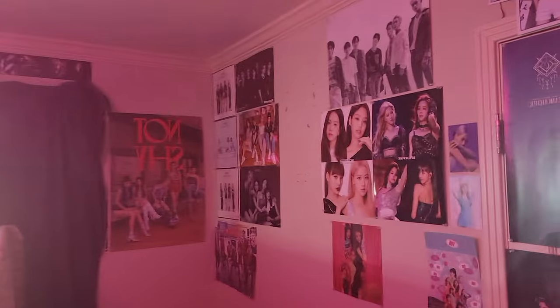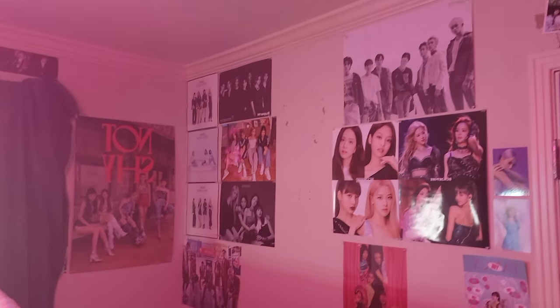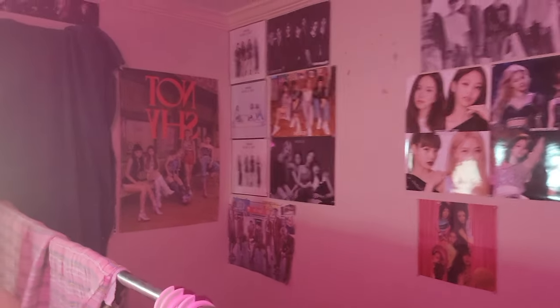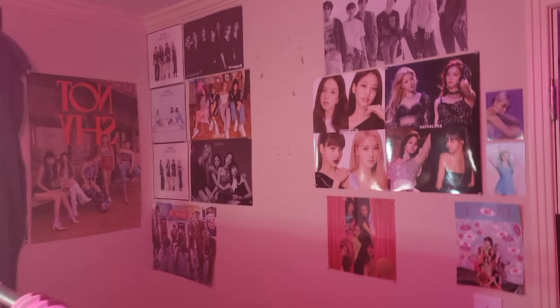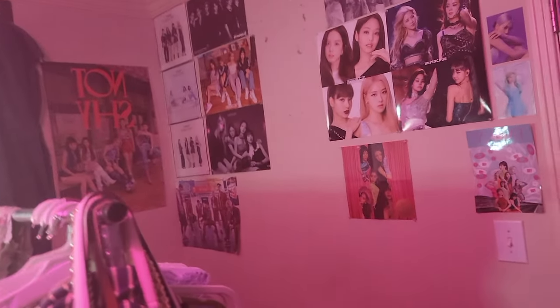This is the closet. Let's see, we got some trash cans over here. But yeah, just closets, got clothes and a few games and stuff in here. Posters all over the wall. You can pause and look at those if you really want to. It's not that serious. A lot of these are from the 2020/2021 era of K-pop. We'll get into that later, but that is the era that I was most active in, like, collecting, if you will.